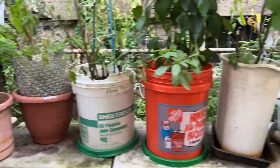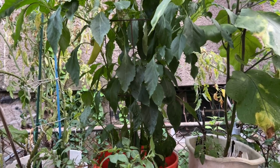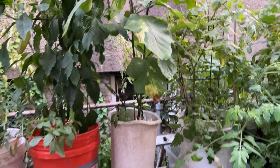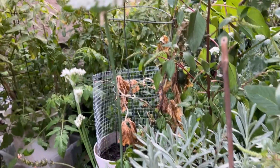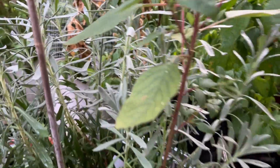And some Swiss chard. Same thing I have. Nice tomato. This is pepper, my mom's pepper. I'm still waiting on eggplant from that eggplant. See how big it is? I'm still waiting on eggplants. And of course, the whole corner over there is tomato corner. And we have garlic chives, winter seed, garlic chives, lavender.